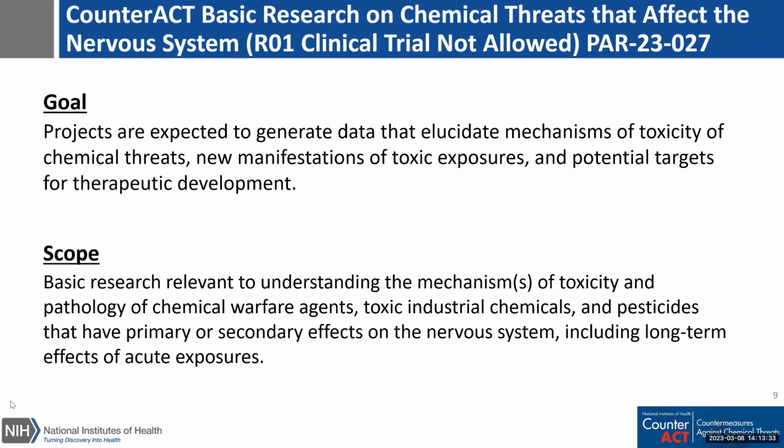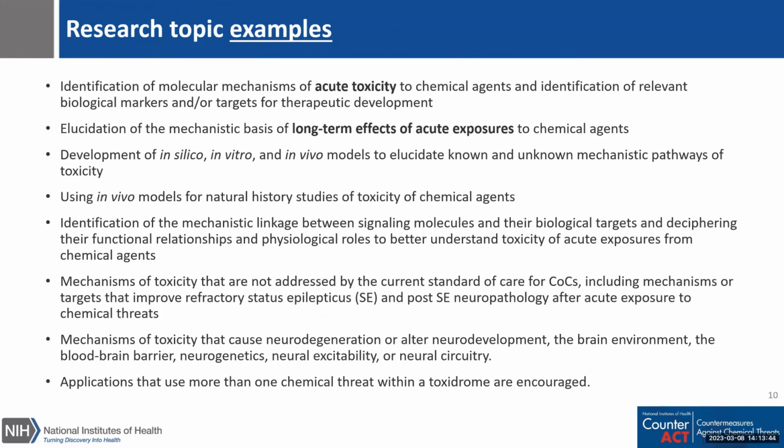Now, if you have questions about which COC toxidromes are covered, I'm going to refer you back to the earlier slide in the presentation, the ones that Chardell highlighted. And that's key for this funding opportunity. Those are the COCs with primary and or secondary effects on the nervous system that will be considered responsive. Basic research on the mechanistic basis of other COC toxidromes are covered in the other funding opportunities that are mentioned on that slide.